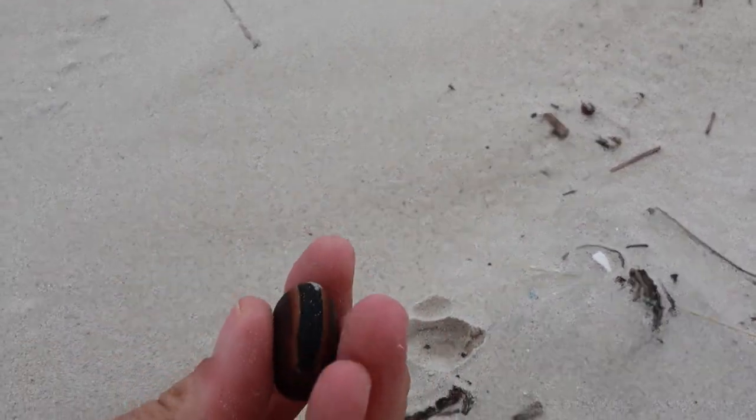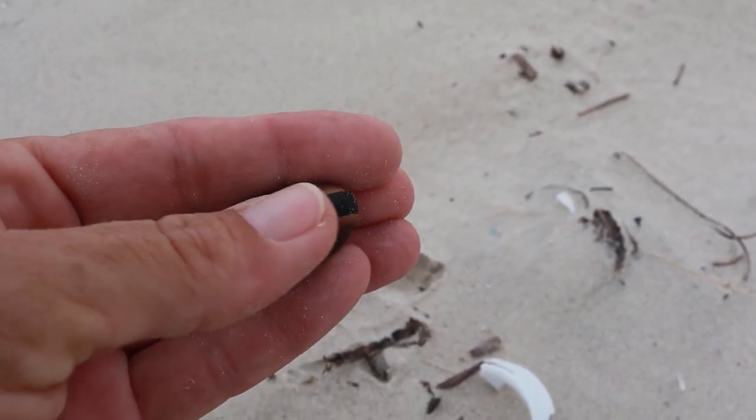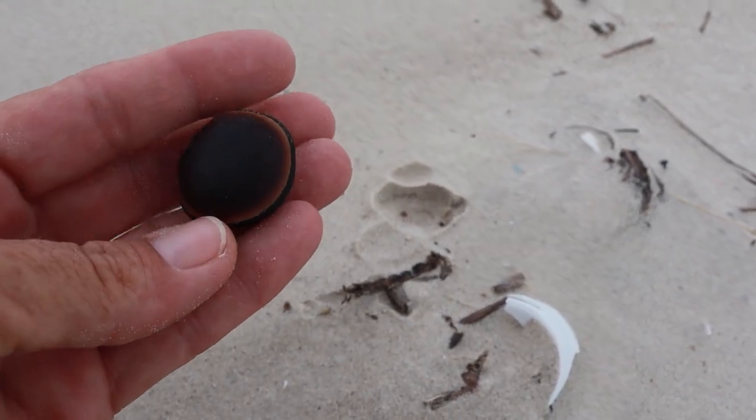Oh my gosh, this one is a sea purse. No, it's a hamburger. It just has the black meat in the middle. That's a hamburger bean. The sea purse has a skinnier line in the center. It's different. I love these little guys. Nom, nom, nom.